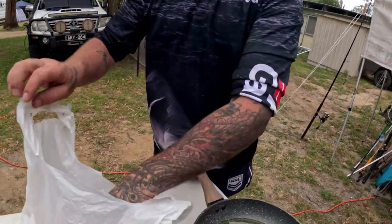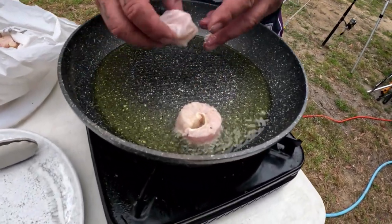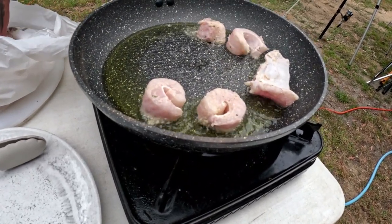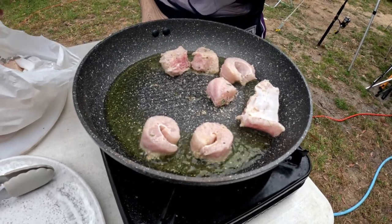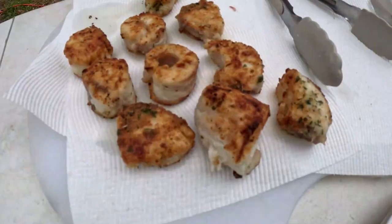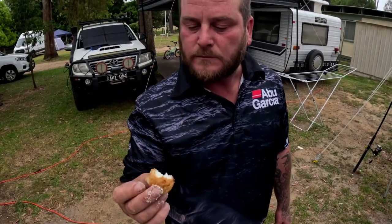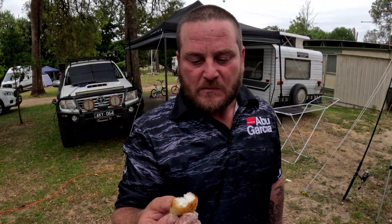Alright, so we've got it in there, seasoned. Got the oil going. Here we go. Let's hear the sizzle. Little nugget sized pieces. Natalie's gonna love these. How long do you have to keep them in for, mate? A couple of minutes. That's it. Look at that. Taste test time. Taste test. Can't beat that. Gummy is my favourite. That makes me a very happy person.